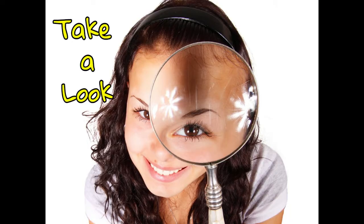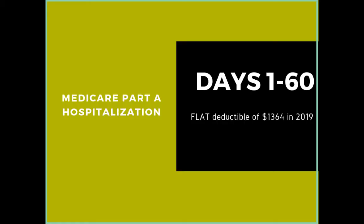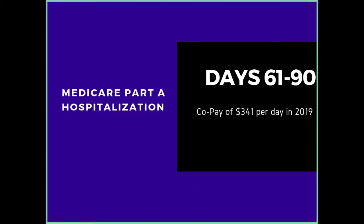First, let's talk about what Medicare covers. Medicare Part A covers hospitalization and inpatient care. When you're hospitalized, you pay a deductible for the first 60 days. This is per occurrence, not per year, so you could wind up paying that Part A deductible more than once during the year. From days 61 through day 90, there's a daily copay.